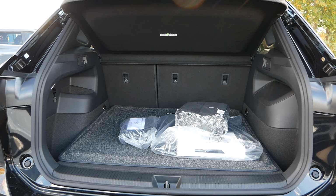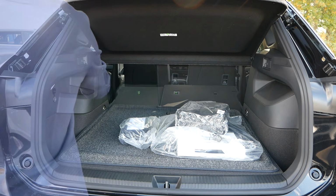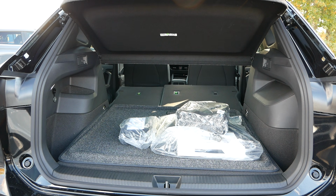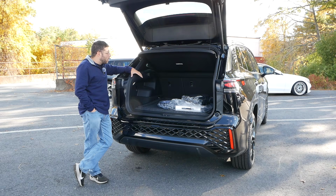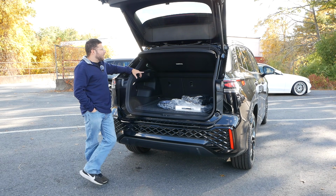Also found on both sides of the cargo area will be quick release latches to conveniently lower the second row seats. And when they are lowered, you're looking at under 70 cubic feet of room. So, not the best in this class, but it's not the worst in this market. And also, better yet, it's going to be a bit more practical than that Volkswagen Taos.